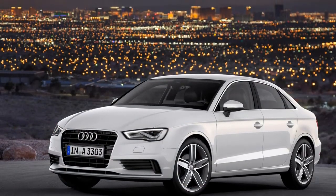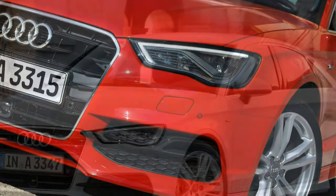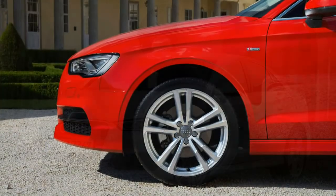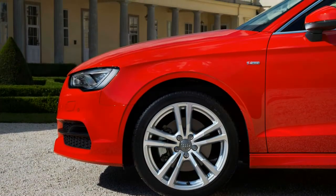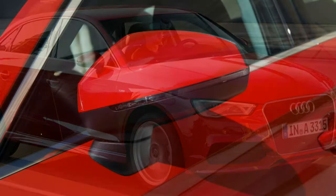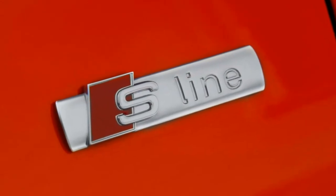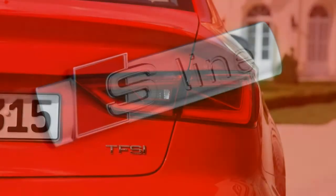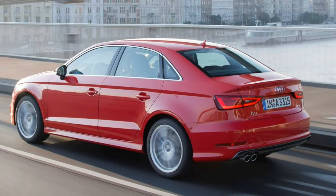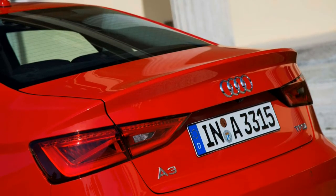RS3 Saloon. If you desire peak performance from your A3 Saloon, the RS3 is definitely the one for you. Powered by a sonorous 2.5-liter TFSI turbo petrol, it generates 400 horsepower and is capable of launching from 0-62 mph in a mere 4.2 seconds. It delivers its power relentlessly, going through the S-tronic transmission incredibly quickly and smoothly unless you desire a more ferocious setup in sport, and it feels like it'll keep going on and on. There's sound to match, too, especially if you choose the sports exhaust system at extra expense, sounding equally like a bargain Lamborghini.